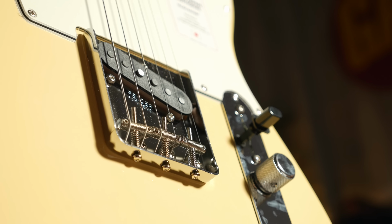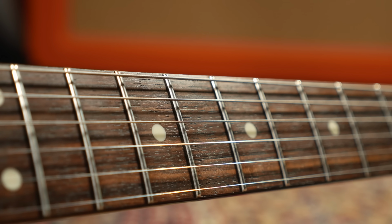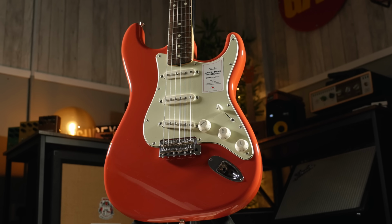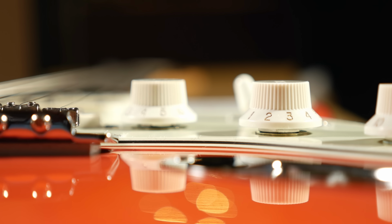What does Fender Japan do today then? Well, they primarily produce guitars now exclusively for the Japanese domestic market, with standard ranges such as the Made in Japan Heritage and the Made in Japan Modern, to name a few. These ranges are not available to us at all in Europe unless you want to start importing them from Japan, which, let's face it, can get a little bit tricky.